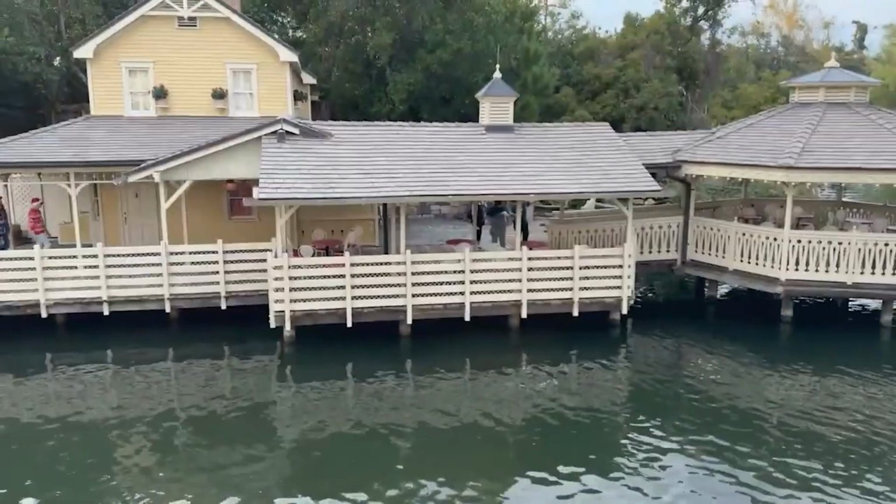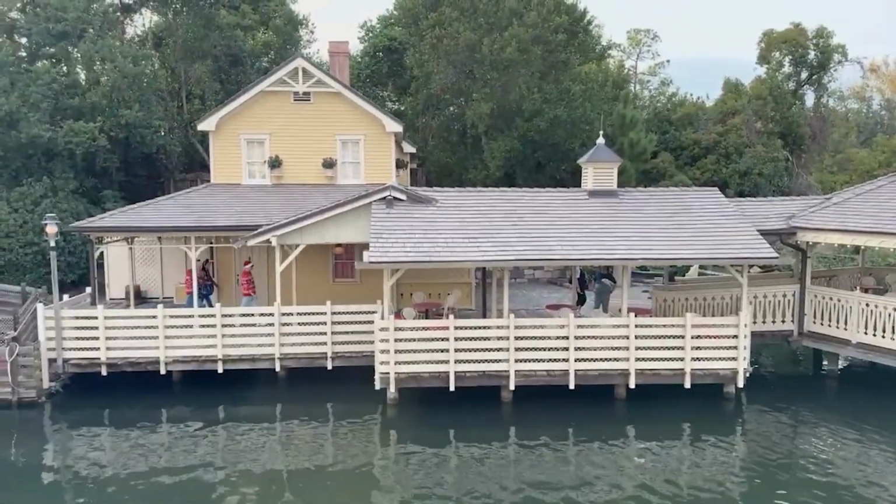I bet Tom Sawyer Island is more popular than usual right now because of what's going on. Yeah. Look at all these people over there. They're never over there.